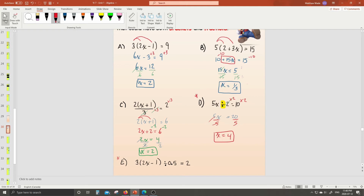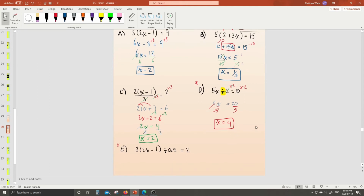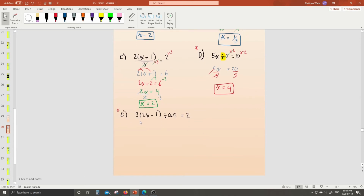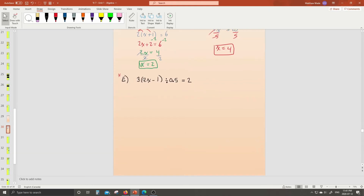Now, those of you who properly want a challenge, and I think there's only one of these on your homework, I would say that these are certainly end of Year 8 level. Now, part E, so you have to be really up for it. If you want a proper challenge, we'll do E together here. But let's have a little look. It's 3 bracket, 2x take 1, divided by 0.5, and that equals 2.